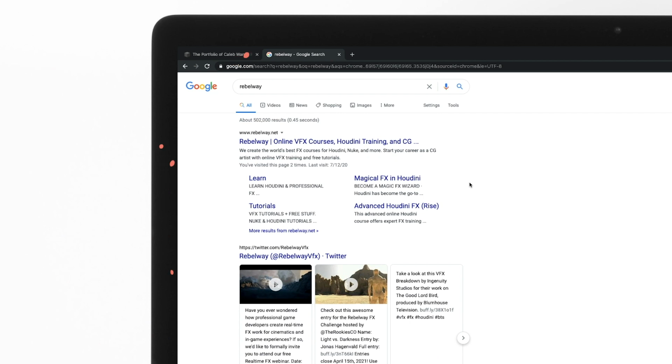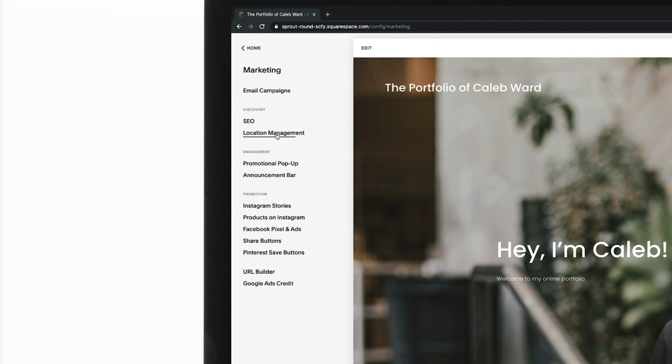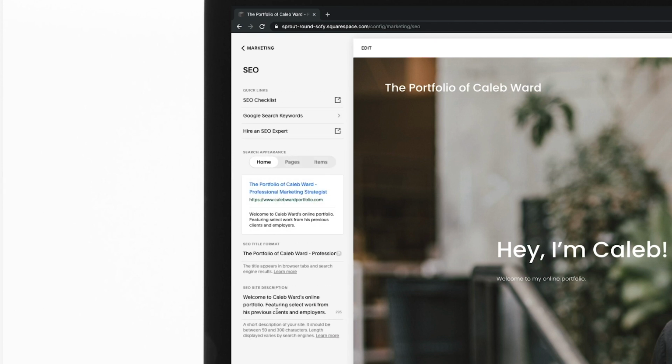A site description is simply the gray text that appears below your site's title. It's usually best to include your website's keyword and a synonym in your description. To edit your site's description, go to Marketing, SEO, and edit the text under SEO site description.